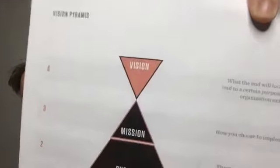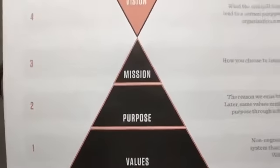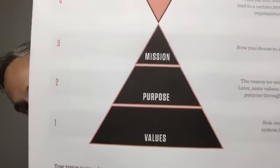Perfect. So what would be your one tip that we can use to move the needle on our business or brand? So my tip today for your audience is all about this. I call it my vision pyramid. And it really starts with your values, and it leads up to your purpose, your mission, and then your vision.